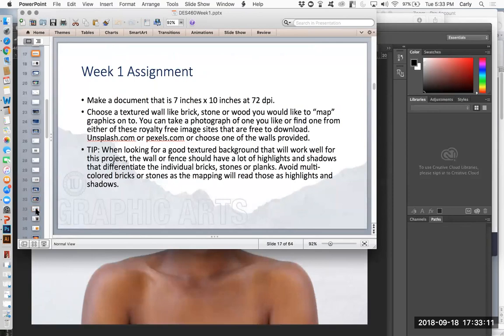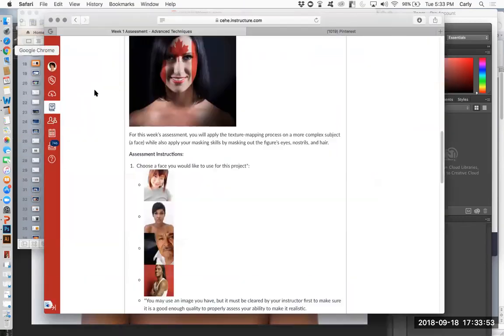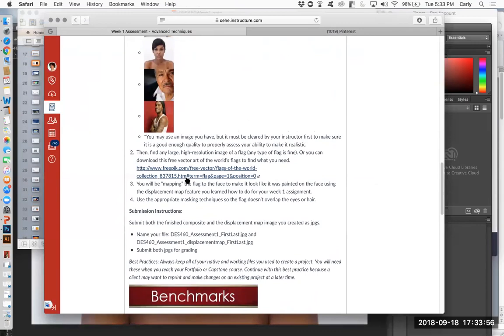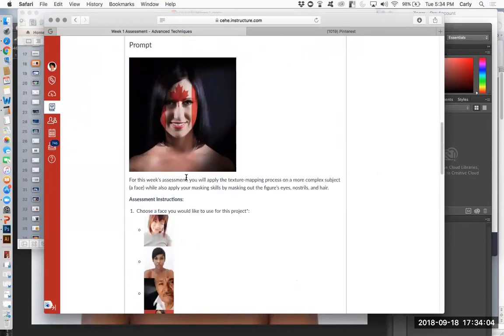So some important things for your assignment, you want to make sure that you use the right size, 7 inches by 10 inches, 72 PPI. And you want to make sure on the assessment that you really do a good job of cutting out the hair and the eyes, because if you don't cut those out, or if you make them look like they've just been cut out with scissors and not blended, it will look bad. For the assignment, can you rotate the canvas? Sure. Yeah, let me see. It doesn't really specify what size it wants it to be, right? So you are more than welcome to rotate it or crop it as you want.